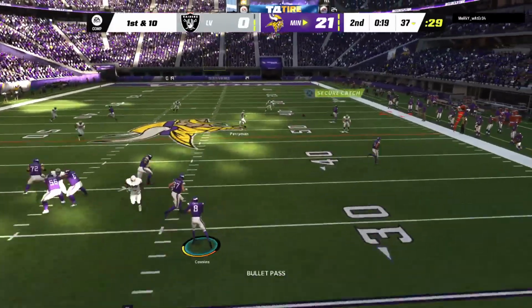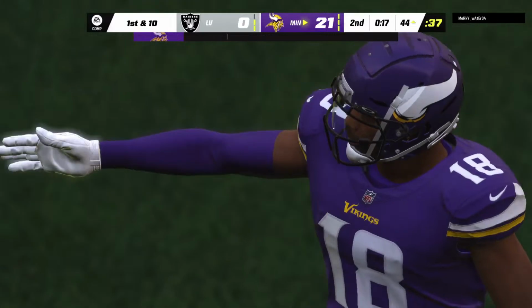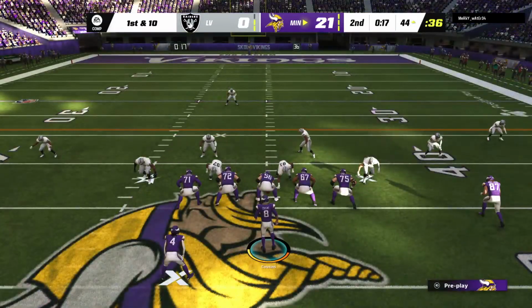Looking at it with 20/20 hindsight, though, might have been better to hand it off a few times, hoping to get something to break instead of putting the ball in the air and, of course, putting the ball in jeopardy. Give them 19 there as the drive marches forward.